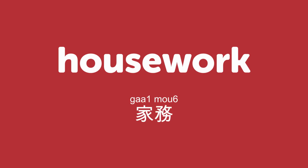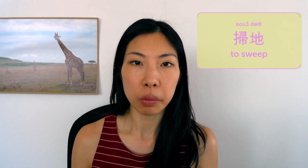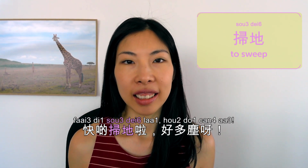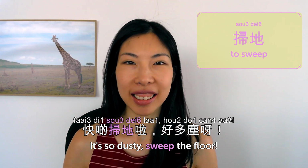Housework, 家務. Do you like doing housework? And which chore do you hate the most? Let's see if it's one of the following 5. Here we go. So 掃, to sweep. So 掃 is like to sweep something, and 地 is floor. So 掃地, to sweep the floor. So 快啲掃地啦，好多塵啊. It's so dusty. Sweep the floor. I see a dust bunny.